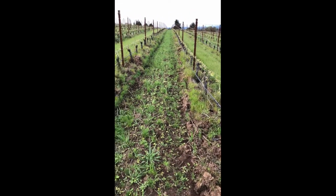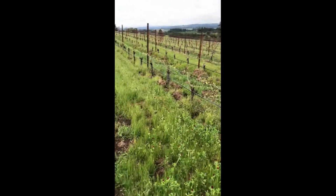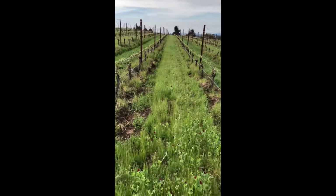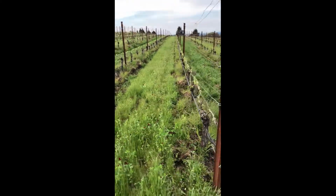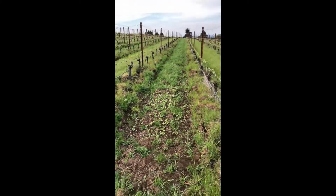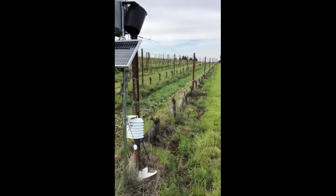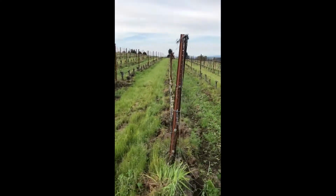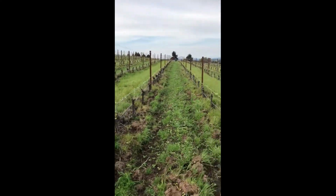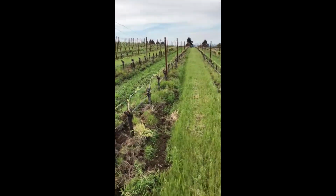Not only that, but when these things are in bloom, it provides nectar for pollinators, provides habitat for beneficial insects, and the beneficials are the little guys that come by and hunt. They hunt after the mites and other insects that we don't want chewing on our vines.